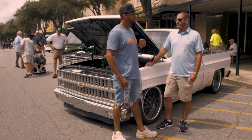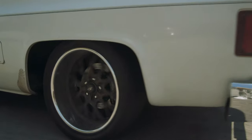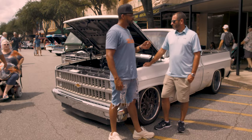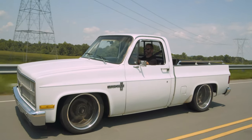I know a lot of people are probably going to think we're crazy, comparing this truck to a new Corvette the way it drives, but come on. Until you get in it. Totally different ball game, and it rides amazing. You get in it, the ride is smooth.